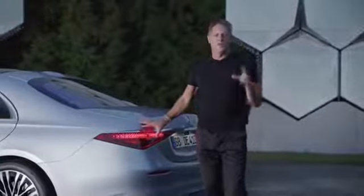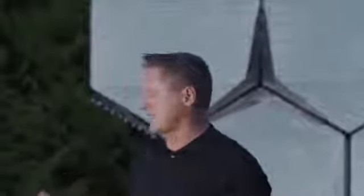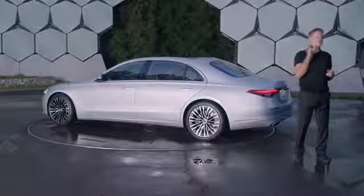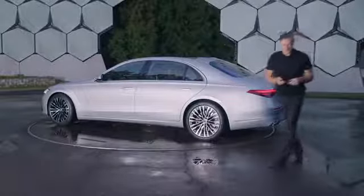When we come towards the rear, you can see we are using a very distinctive rear graphic. Triangular, very sharp pointed shapes, giving that car a significant look that makes the S-Class stand out of the traffic. And therefore, in a nutshell, this car redefines the luxury segment of sedans, the flagship of Mercedes-Benz, the all-new S-Class. And of course, that also applies to the interior as well. So let's have a look.